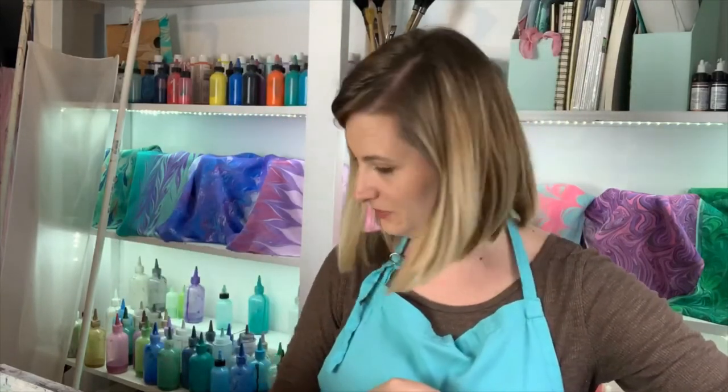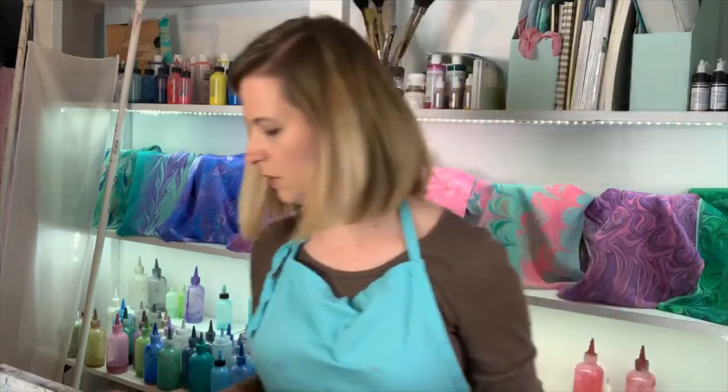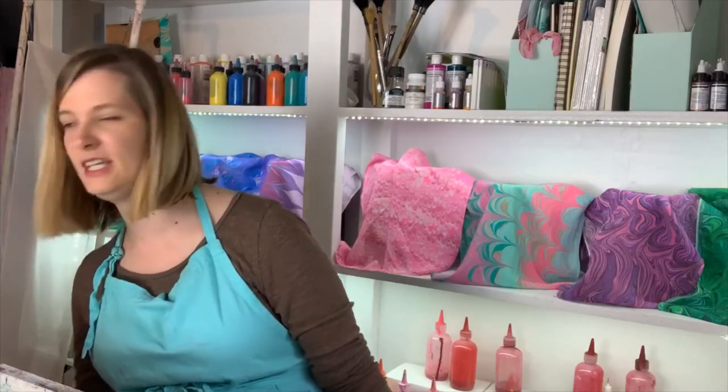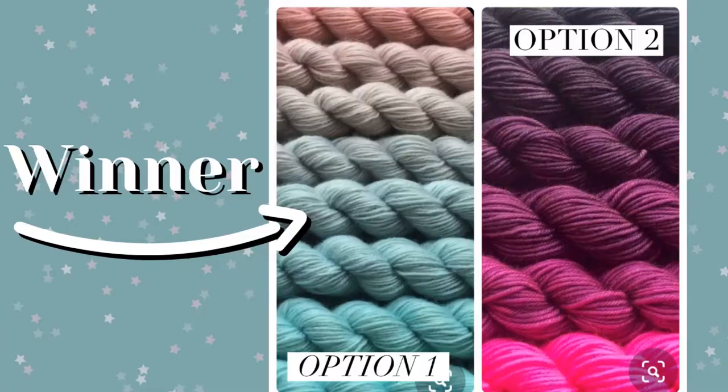So then option number two is dark purples to hot, hot pinks. And it was a close call, this one. The winner was, 18 to 15, option number one with the light blue and the light pink. All right, so that's what we're gonna go for. It's gonna be really super feminine today.